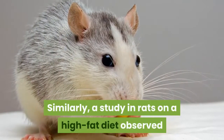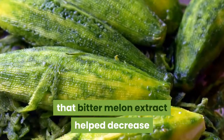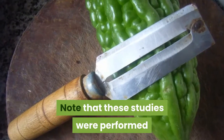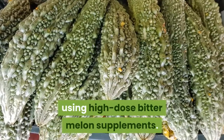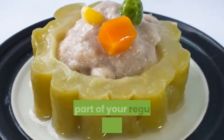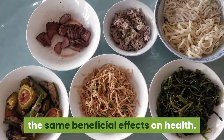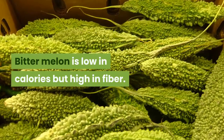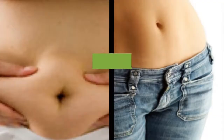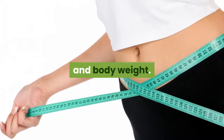Similarly, a study in rats on a high-fat diet observed that bitter melon extract helped decrease body weight compared to a placebo. Note that these studies were performed using high-dose bitter melon supplements. It remains unclear whether eating bitter melon as part of your regular diet would have the same beneficial effects on health. Bitter melon is low in calories but high in fiber. Human and animal studies have found that bitter melon extract may also help decrease belly fat and body weight.